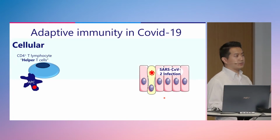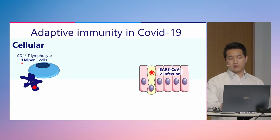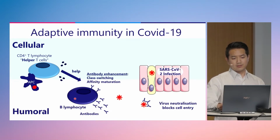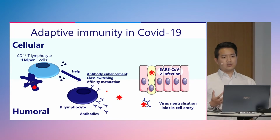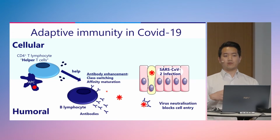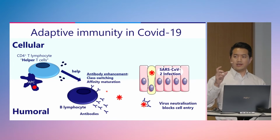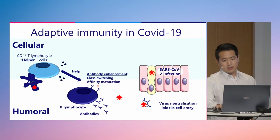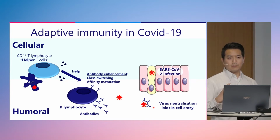And that's where we have, for example, helper T cells or CD4 T cells. From now on, I'll always be calling them helper T cells. Why are they called helper T cells? Their function is typically to produce cytokines. These are biochemical mediators that help activate B cells, enhance your antibody production, and initiate class switching or affinity maturation. What that means is that when a B cell produces antibodies, they can even enhance their binding affinity to an antigen. Antibodies, we know about that, and the purpose of an antibody is really just to bind the virus in the first place and prevent infection from happening.